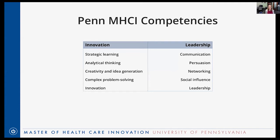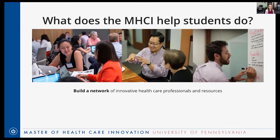When we send out the recording after the session, we will also include a PDF that has more detail about these competencies and also some learning objectives for the program. So you'll be able to use that document to help explain maybe to a supervisor or any stakeholder that you want to get support from, this is what you would be able to do if you got a Master of Healthcare Innovation degree. So what do students actually do in the MHCI degree?